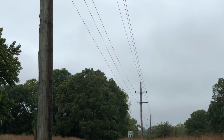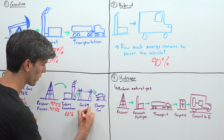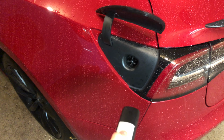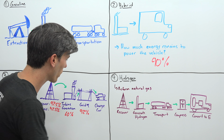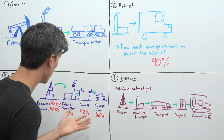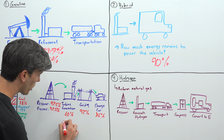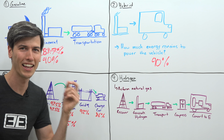Sending that electricity through the grid, there are going to be efficiency losses from sending that power over the grid, about 92% efficient. And then finally we have to charge the car, so the energy has to come from the outlet and go into the battery of the car. And that process, Tesla says, gets about 86% efficiency. So if we multiply all of these efficiencies out, 97.5 times this, times this, times this, times this, we get about 45% efficient, about half that of gasoline.